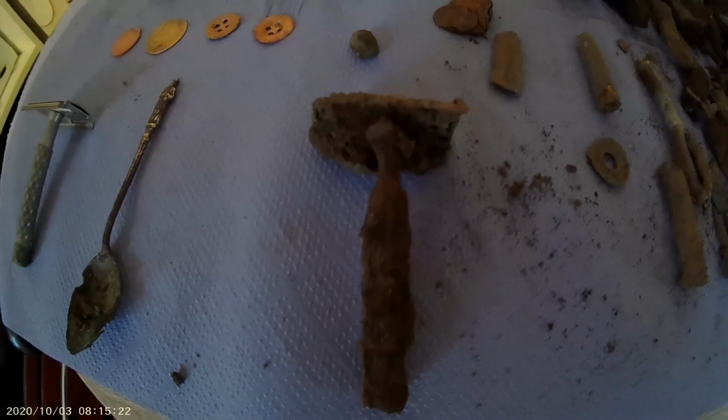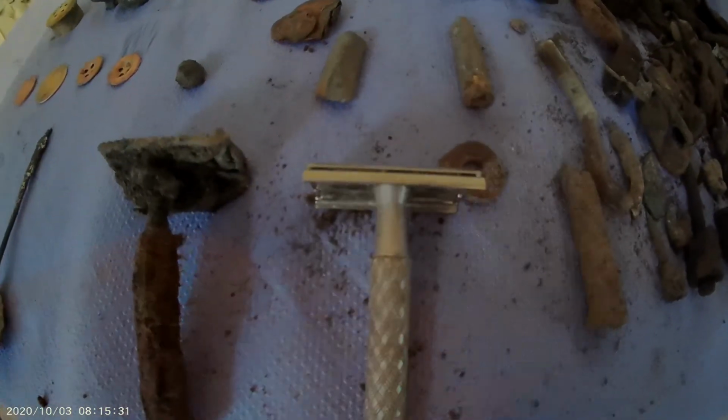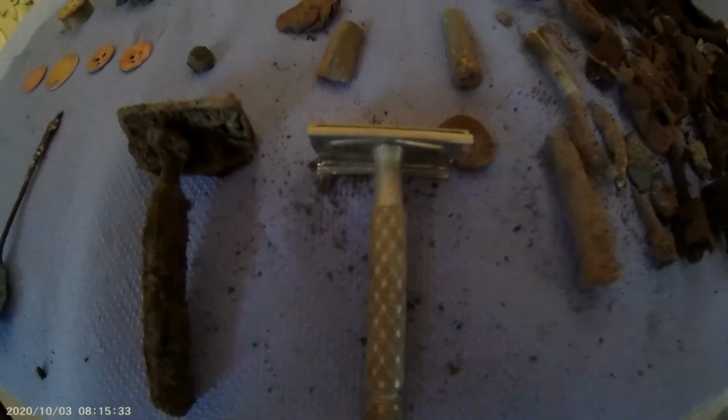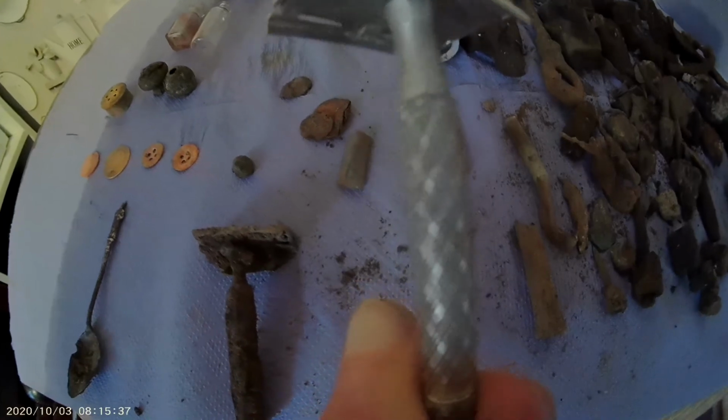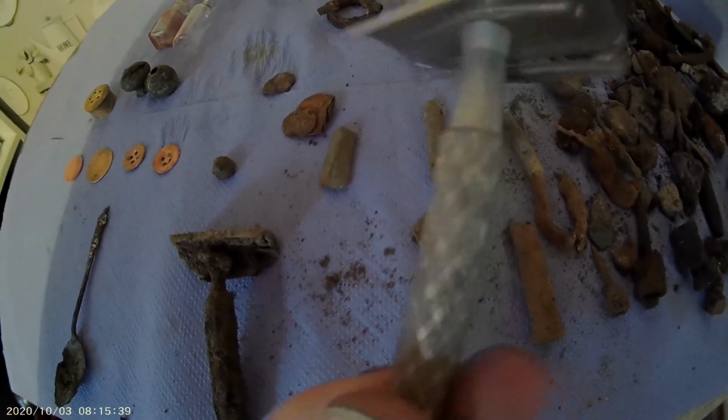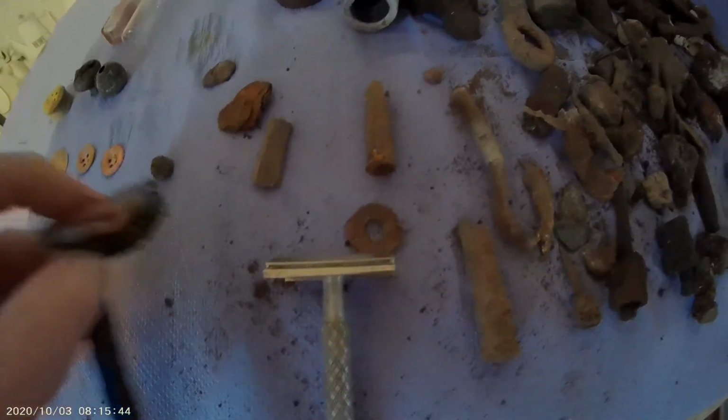That's the razor that I found. I did say that I'd show you what it looked like when it's cleaned up. Well, I'm not going to bother cleaning it up, but I will show you what it should have looked like. It should have looked like that. This is one out of my collection that I have. Well, that's what that would have been.